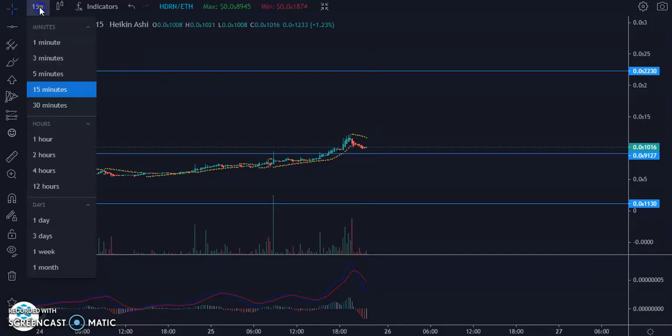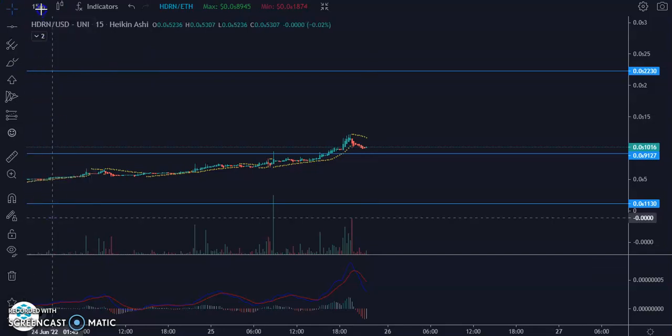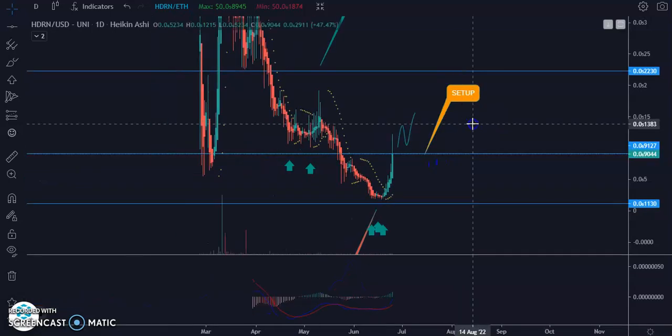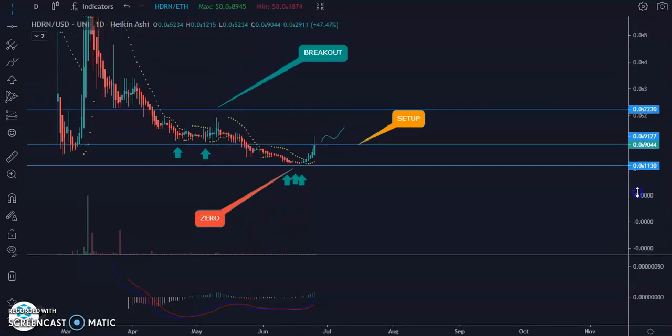So let's go ahead and zoom all the way back out to the daily chart. I think it's important to look at the daily, right? And then zoom back in. You've got to layer these time frames up. It's really important to do this. So let's let Dex Tools go ahead and load up. Taking a little bit longer than usual, but no big deal.